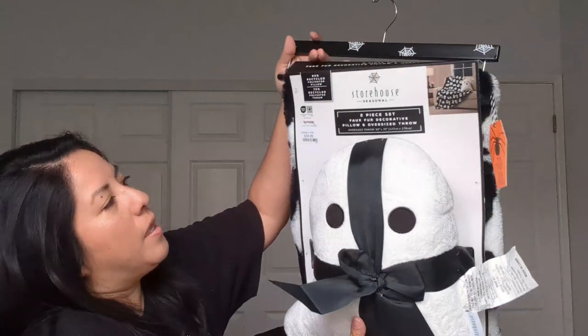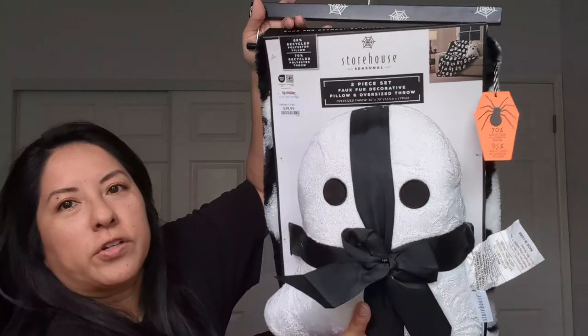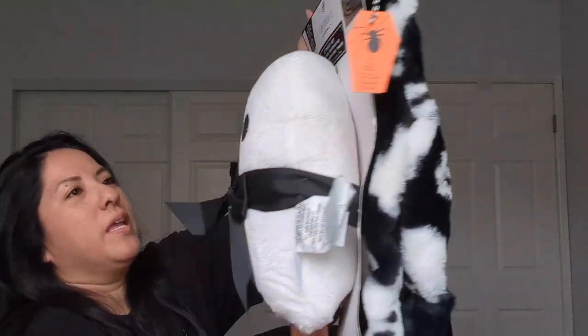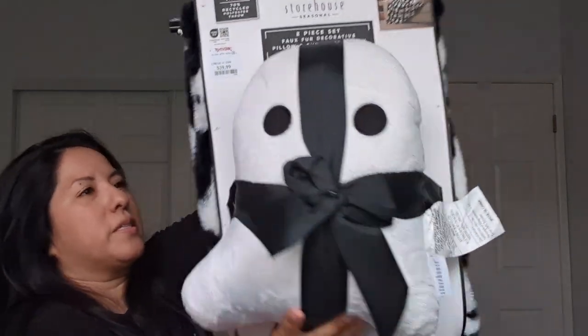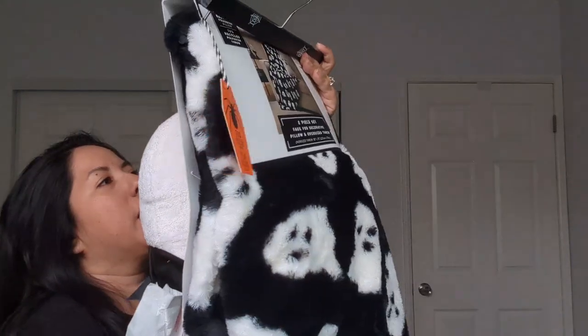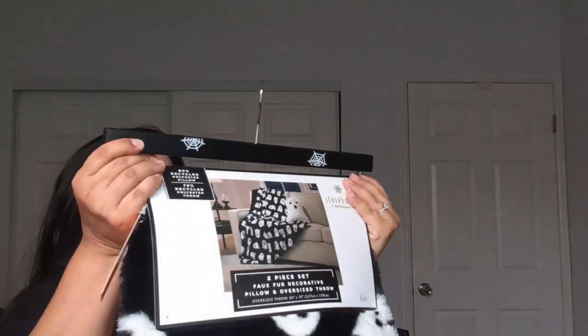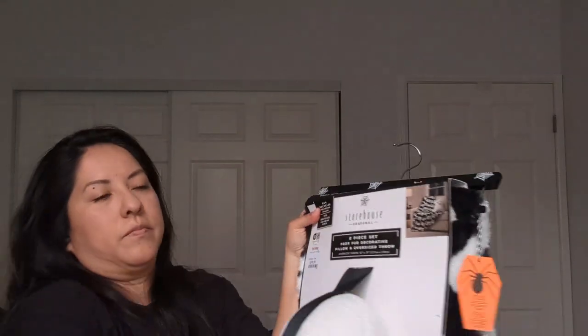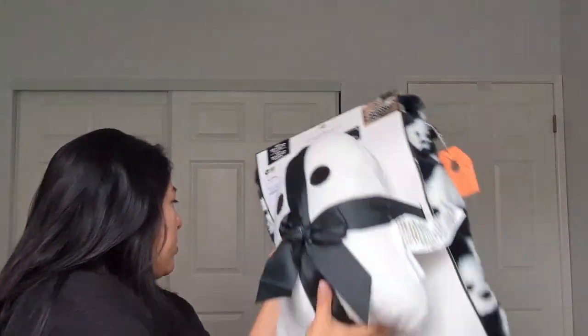$40. $30. Got this two-piece faux fur decorative. It comes with a pillow and a blanket, an oversized throw. And this was from TJ Maxx, and it was $40. What's that? Now this isn't all for me, this is like gifts and all that too, so yeah, it's not all for me.